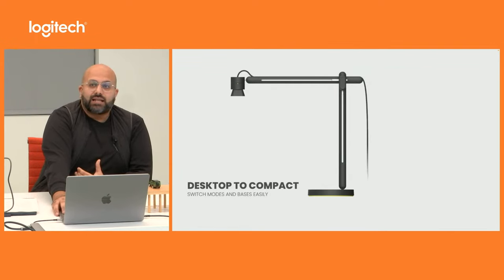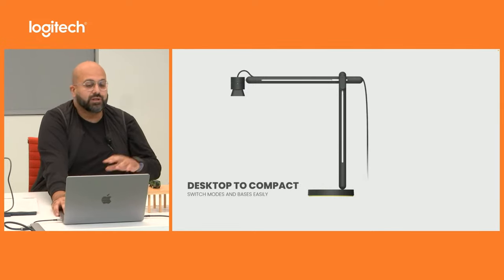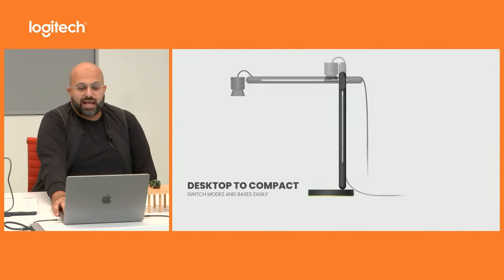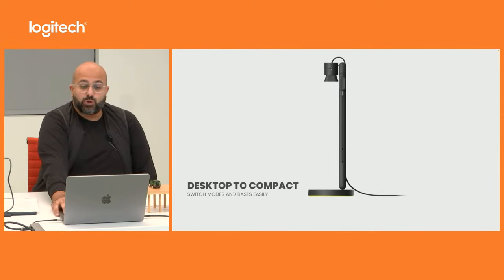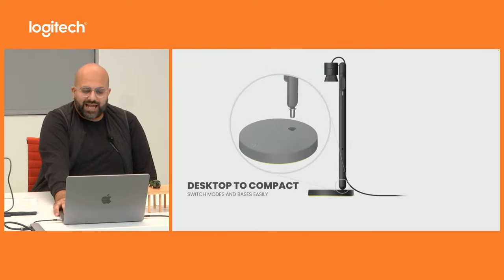And then this component of being able to go from a desktop position to a compact state when it's in use versus not in use, or if you want a more compact view to capture content. And so the product just stows away, and it leverages this magnetic attachment where the arm sits very easily. And then lastly, one of the things that was critical was giving people options of different base types.